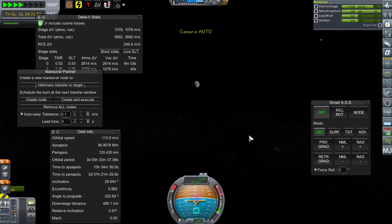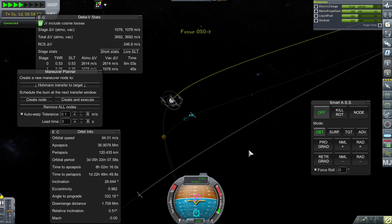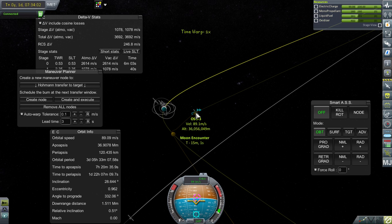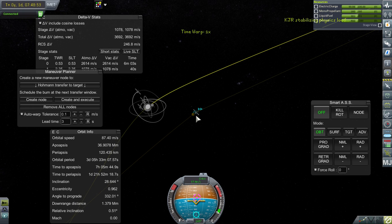Here we go, there comes the moon. There's a beautiful shot of the Earth, Jupiter and Uranus. There is the moon, right there. I'm coming out of time warp. I am 15 minutes from my sphere of influence change. 8, 7, 6, 5, 4, 3, 2, 1. And we are captured.